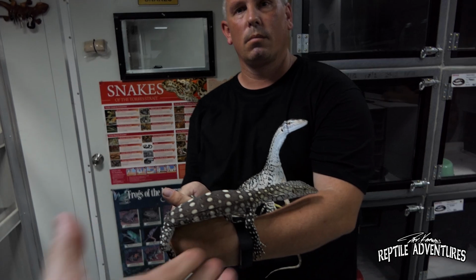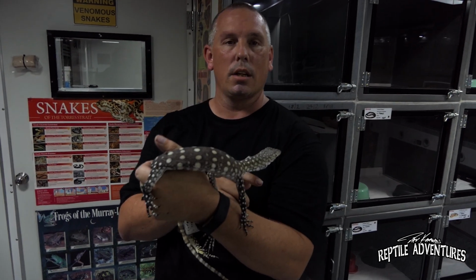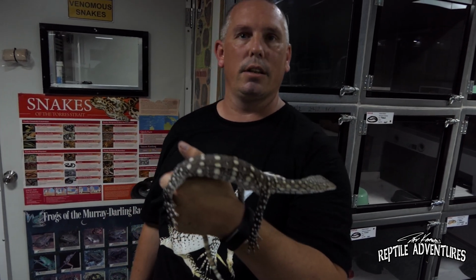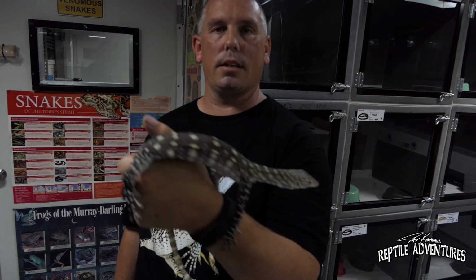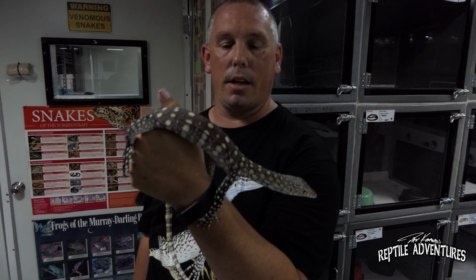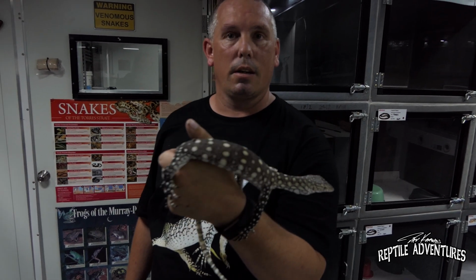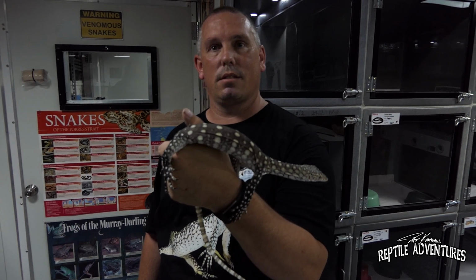What is the difficulty level in raising up a baby Perentie to adulthood? So I suppose the difference with a Perentie versus one of the other monitors is the size and the growth rate. Okay, so to give people an understanding, a Perentie can go from this size to like the Spot outside there in about 12 months.